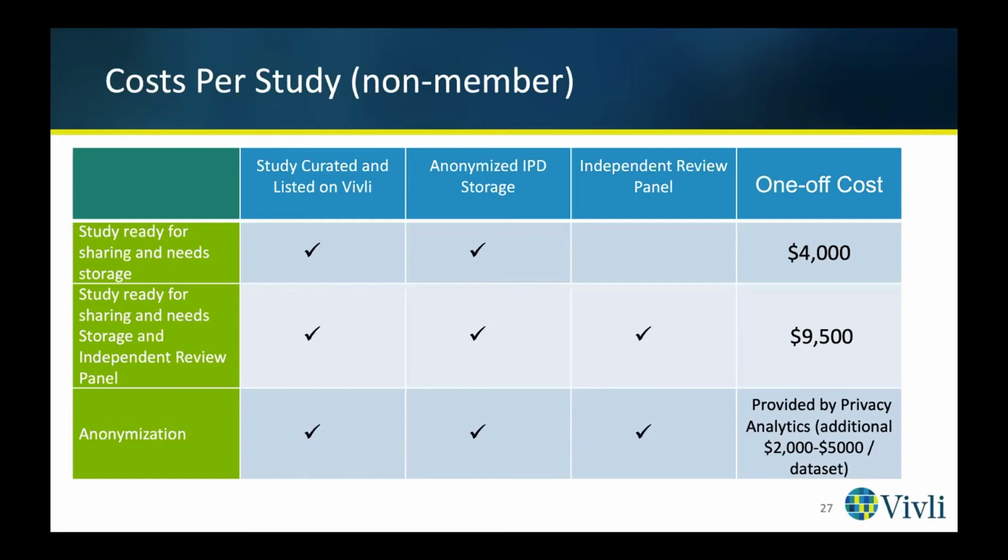If you think that your study needs to have an independent review panel, so you would prefer that people who request your data submit their research proposal and have that research proposal be reviewed by an independent review panel for approval, then there is a one-time cost of $9,500, whether there's one request or many requests on your data, that would cover the cost of the IRP. For Vivli, the Wellcome Trust is our independent review panel.